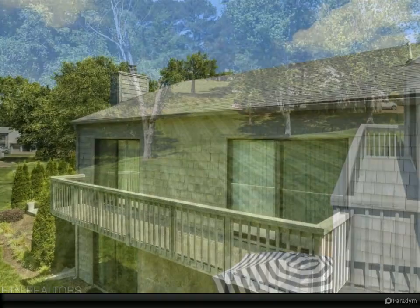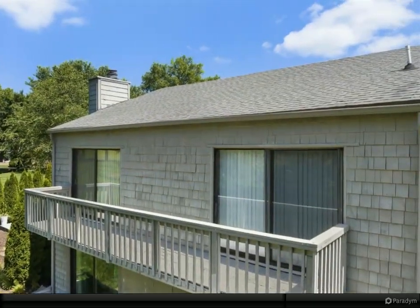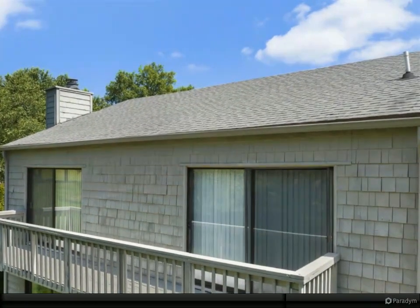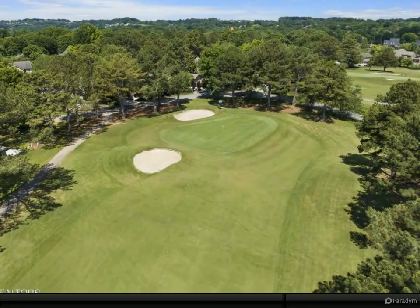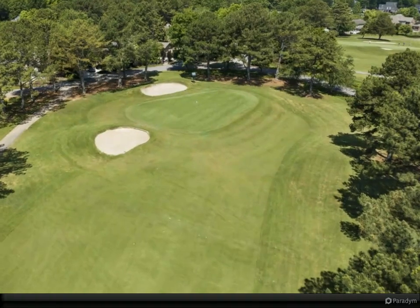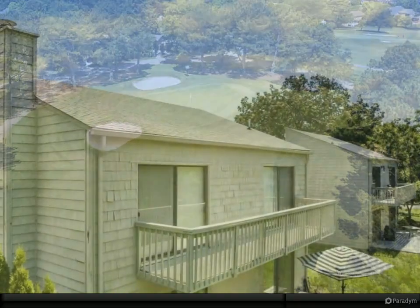Open concept combo living room/kitchen with extensive views of the golf course and wooded area from double sliding glass doors. Plus, your private balcony to enjoy your morning coffee. All new kitchen cabinets and quartz countertops, including an impressive large island.